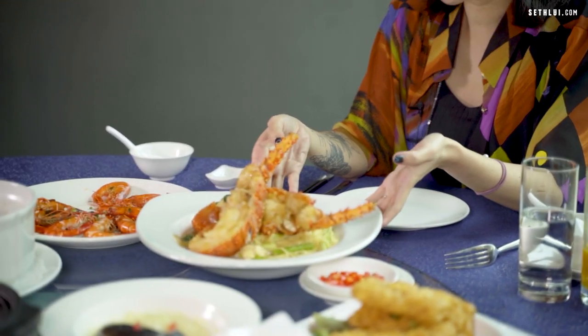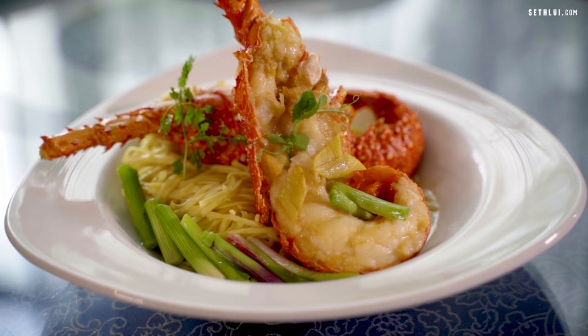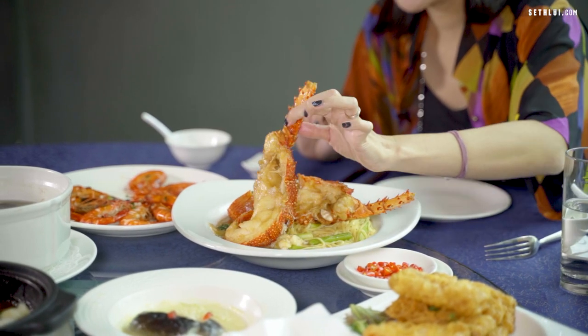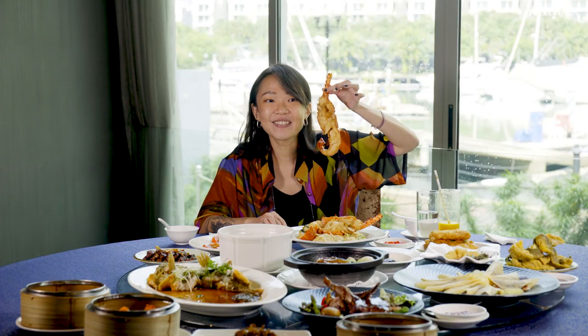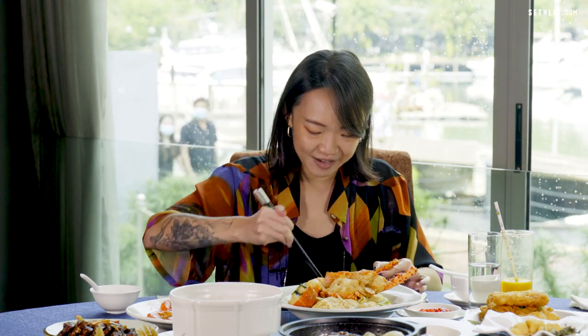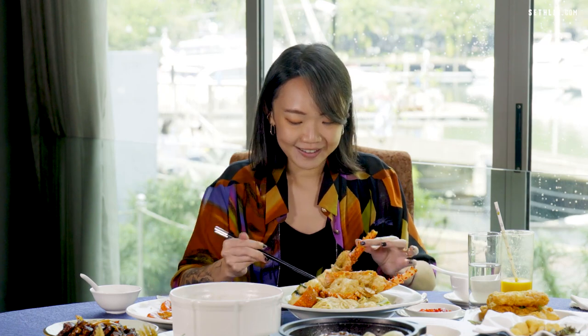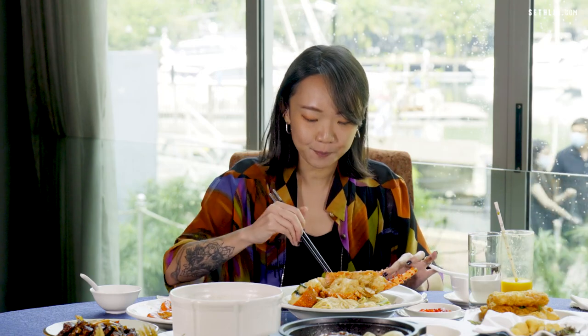So here we have braised ifu noodles with baby lobsters and spring onions. One thing I need to emphasize, just look at the size of this lobster. It's almost as long as my face. So let's dig into the lobster meat. It's like looking for treasure every time I eat lobster. Okay, it comes out really easily, so you don't have to make a fuss out of it.